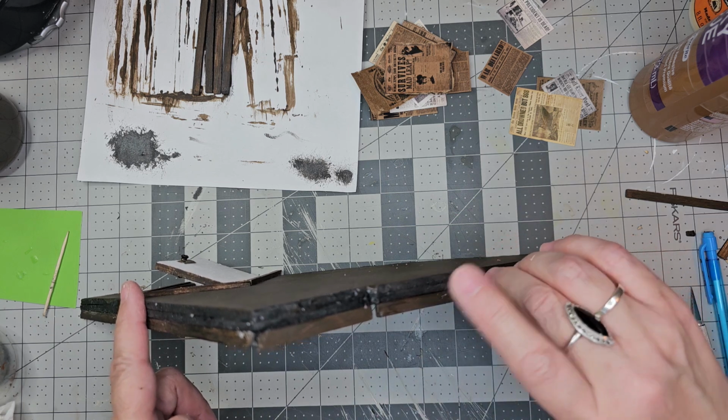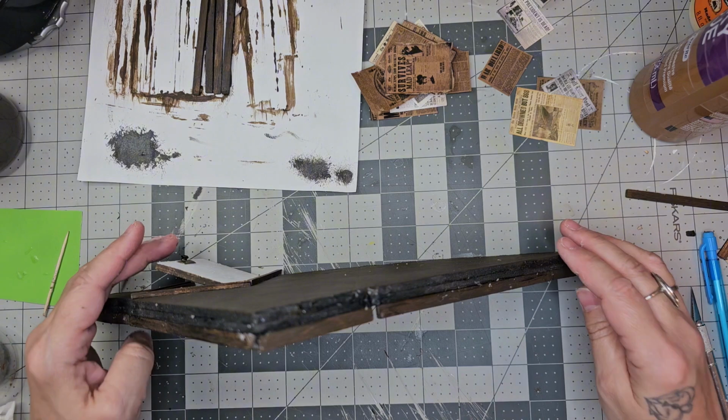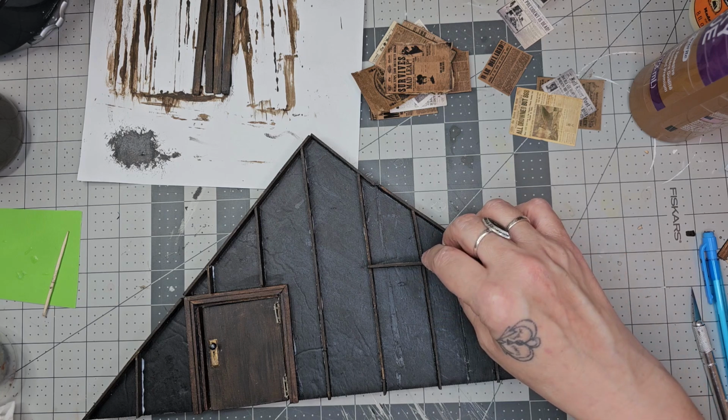Now I'm going to go ahead and place all of my newspapers, and this is kind of like a puzzle. So it's going to take me some time to go ahead and rearrange these and fit them all in.